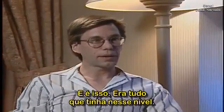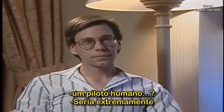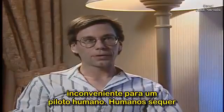And really, that's about it. That's all that was on that level. So it's assumed this was not made for a human pilot. It would be extremely inconvenient for a human pilot. Humans really can't even function in there because of the ceiling clearance. The seats were so tiny. It was obviously made for a creature much smaller than a human.